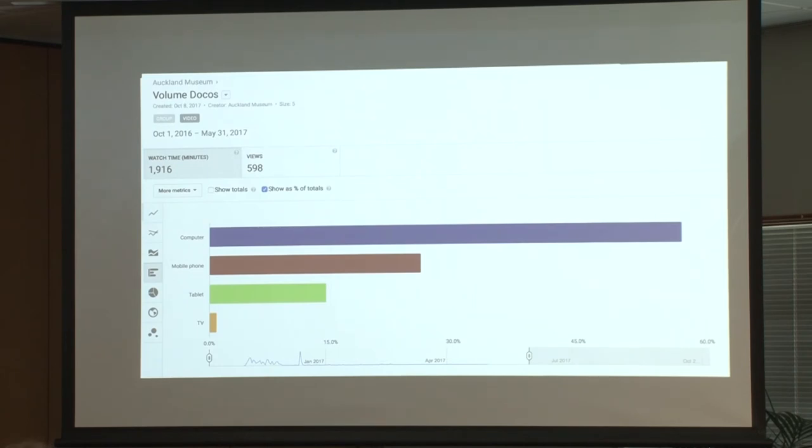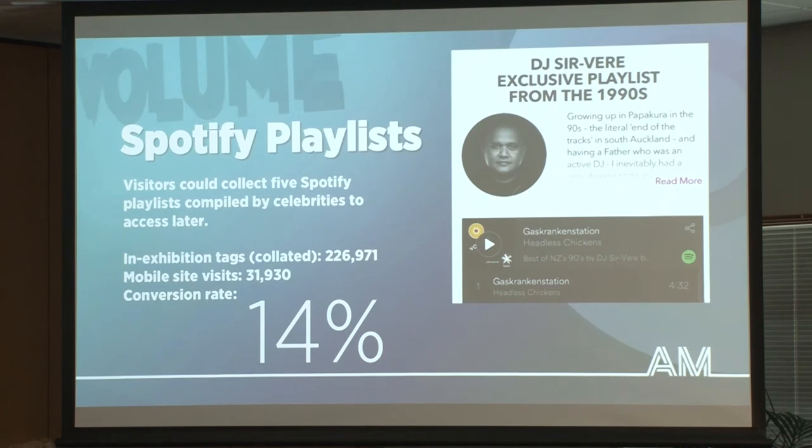Now, there are a few kind of weird, odd ones, outliers. This one is a particularly interesting one. So we had those Spotify VIP playlists, and they attracted the highest number of tags in the exhibition by far. So, you know, we had some 220,000 tags for those things. But they also, at the same time, achieved the lowest conversion rate of all digital interactives that we were monitoring.